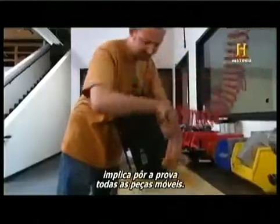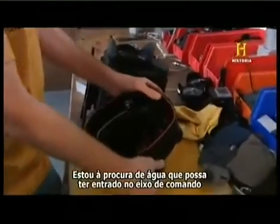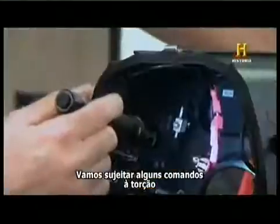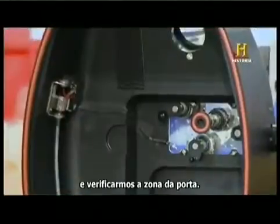Thorough leak testing requires putting every moving part to the test. I'm looking for any water that might be in any control shaft or around any sealing areas. And we'll actually torque on some of the controls to make sure that we have nothing in and around the control glands themselves. Checking around the port area. This one passed the test.